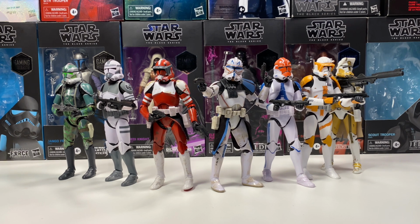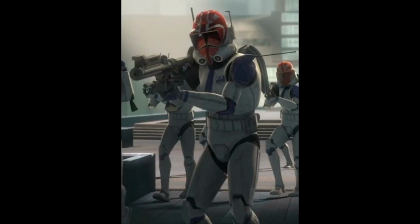Coming in at the number 3 spot is a figure that was actually on my previous top 10 clones Hasbro needs to make list, but it's actually from season 7 of the Clone Wars. It's Commander Vaughn. I'm sorry, Captain Vaughn. He's a captain now. I always mix that up, like Commander Rex, Commander Vaughn. I always forget to call them captains. But yes, it's Captain Vaughn.